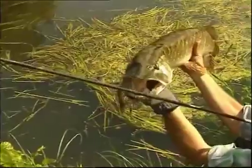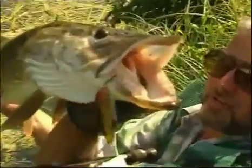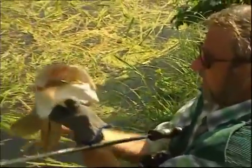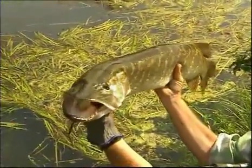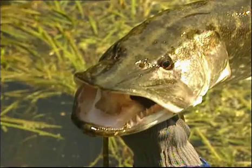Probably about, I don't know, 12, 13 pounds. Look at those teeth. I'm telling you, summer pike is something else. Just hooked as well. Look at that. Oh, I don't believe it. In and out of those weed beds. Look at that from Lean Machine. That was fantastic.